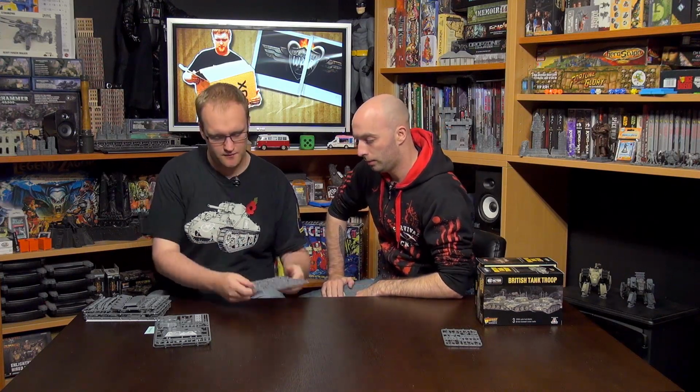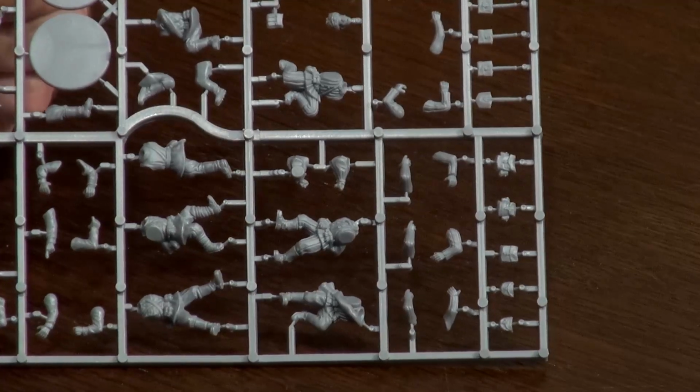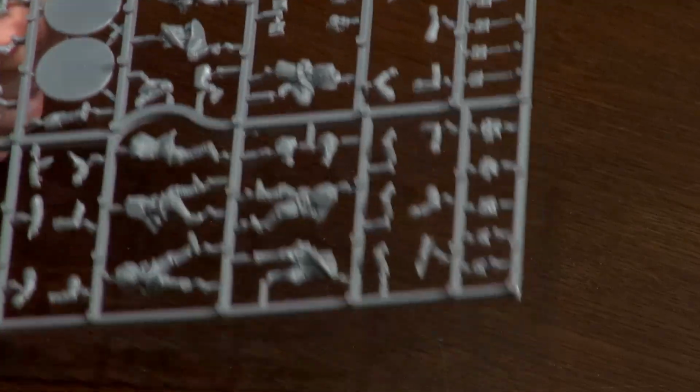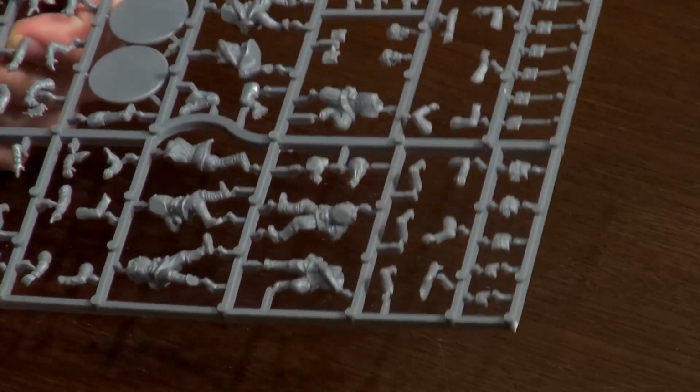We have the infantry sprue. Yes, and I think that these are designed to sit on the vehicles, because I'm looking at the back and I'm seeing some of them have flat components on them. That guy's lying on his chest, so I think he's the anti-tank rifle gunner. Yeah, now, this is pretty obvious to my eyes anyway. I think this is just a standard infantry sprue.